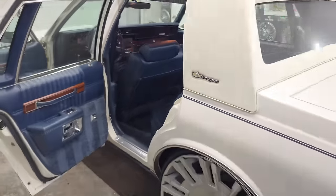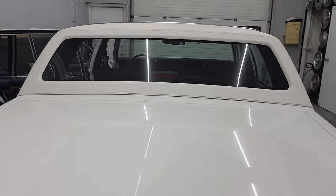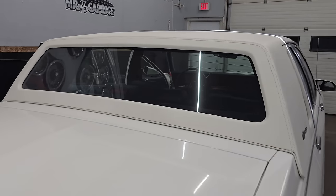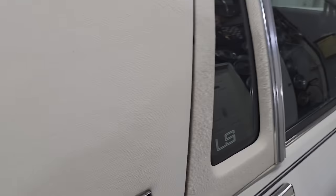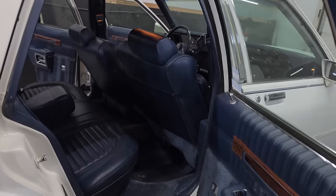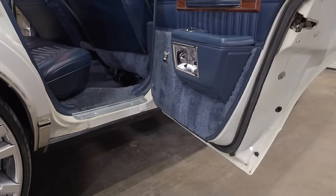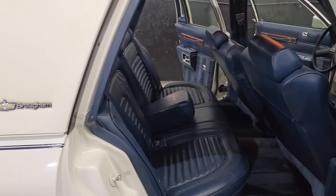Pretty nice. Like this car, guys. We got your third brake light. That's original right there in the middle. I don't know if y'all can see it, but it's right there, guys. Yeah, buddy. Look at that. Pretty nice.